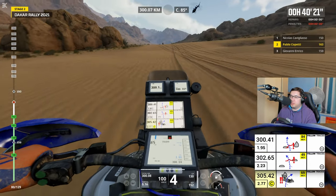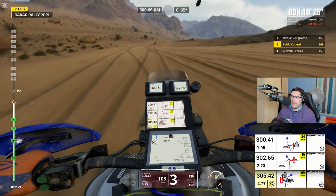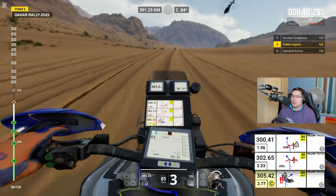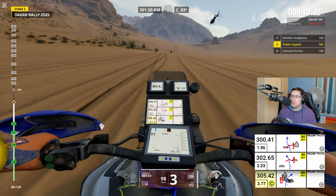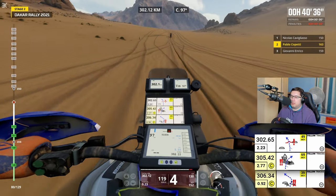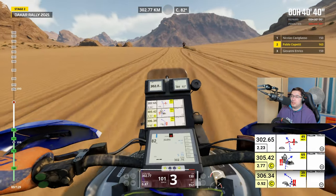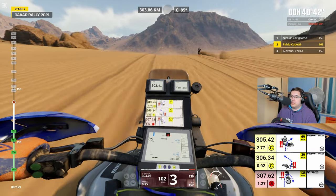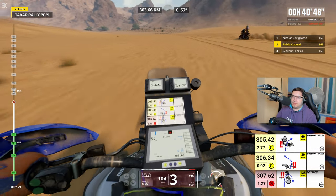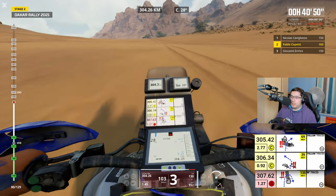Okay, so now 300 kilometers down. Oh, that is rough. Just following traces for a very long time. Let's go through the rocks. Oh, another waypoint baddie in front. So I do get another one.